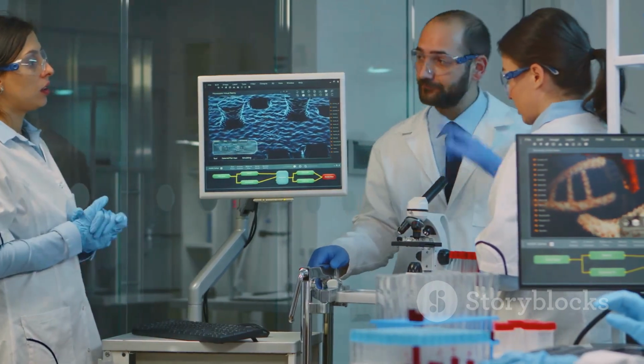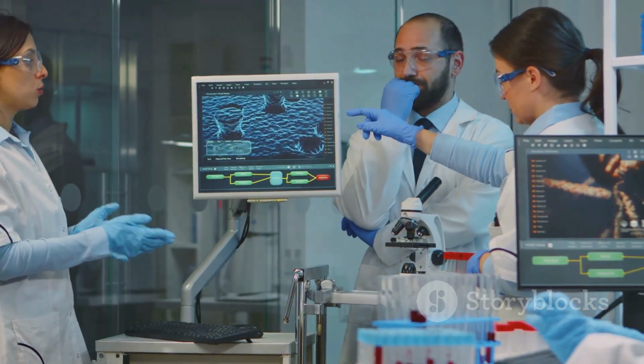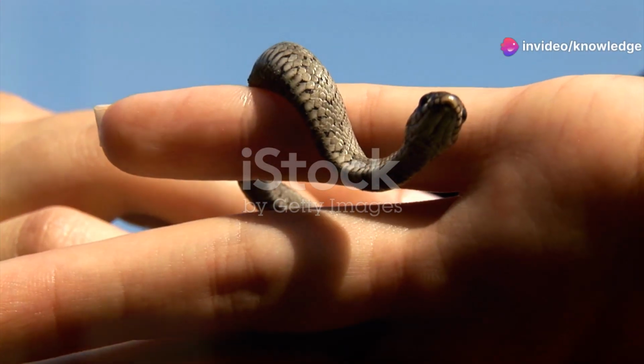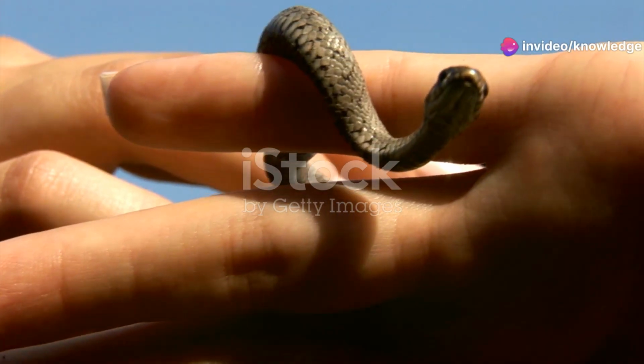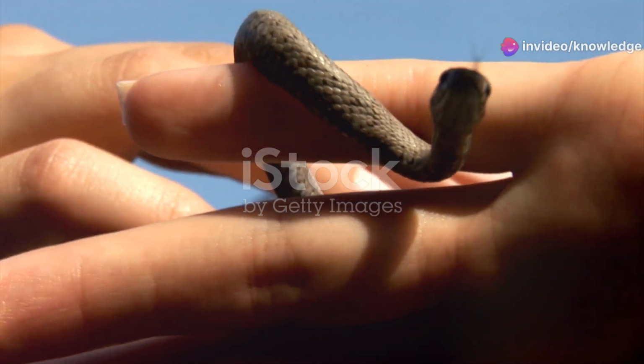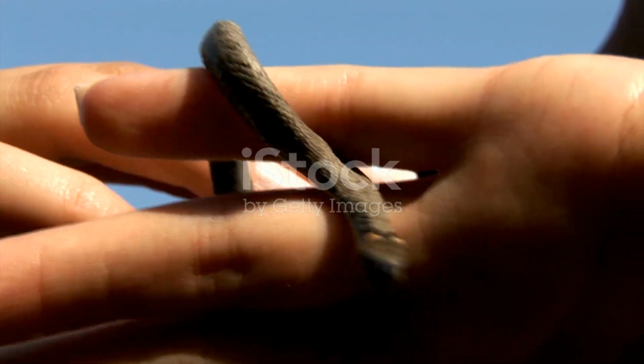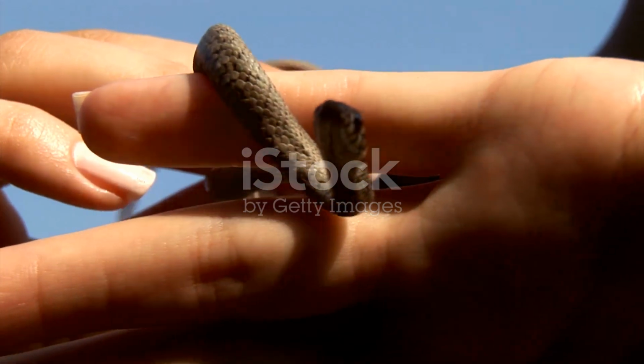Researchers are delving into its biology to uncover secrets that could have wide-ranging implications. Don't let its diminutive size fool you. This tiny serpent harbors a genetic secret that has captivated researchers. Its scales, though small, hide a world of genetic information that is both unique and enlightening.